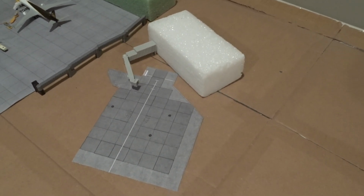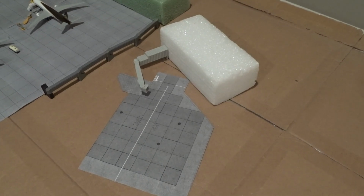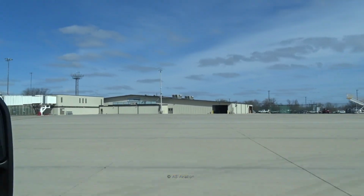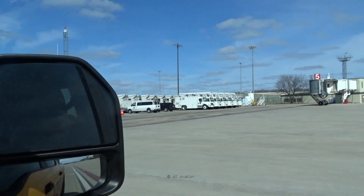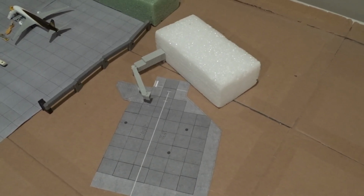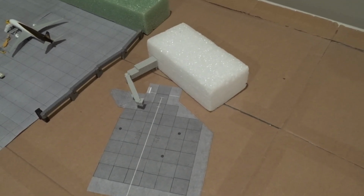This right here is a little shack with the gate attached to it that they call the international terminal. I mean, you can take that how you will. It's literally, if you've seen this in person, a shack with the gate attached to it. I mean, yeah, it's an international terminal. Okay, yeah, but it's just a little shed with a gate attached to it. So that's what that is.